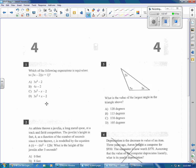Now, okay, this first one, you haven't actually learned how to do it. They're asking us to figure out which expression is equivalent. And when you have two polynomials, there's an acronym called FOIL. Oops, that's not an L. Which means first, outer, inside, and last.